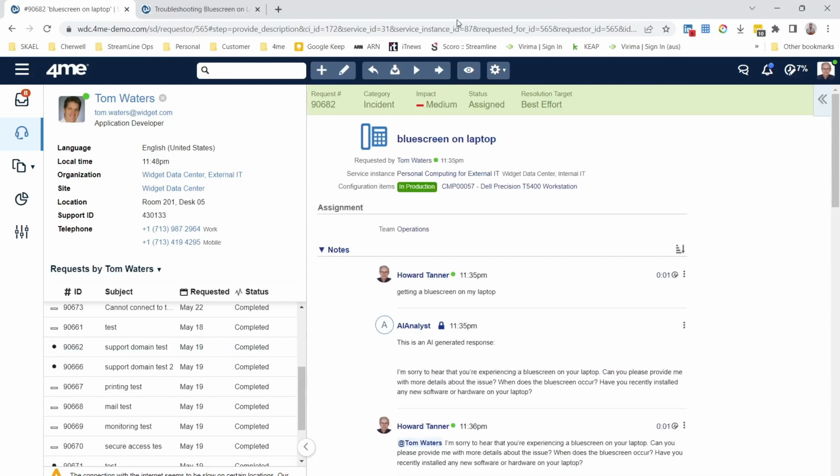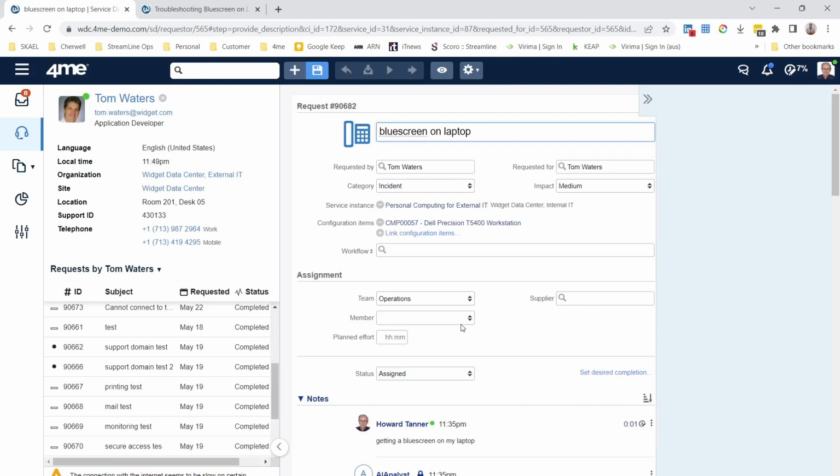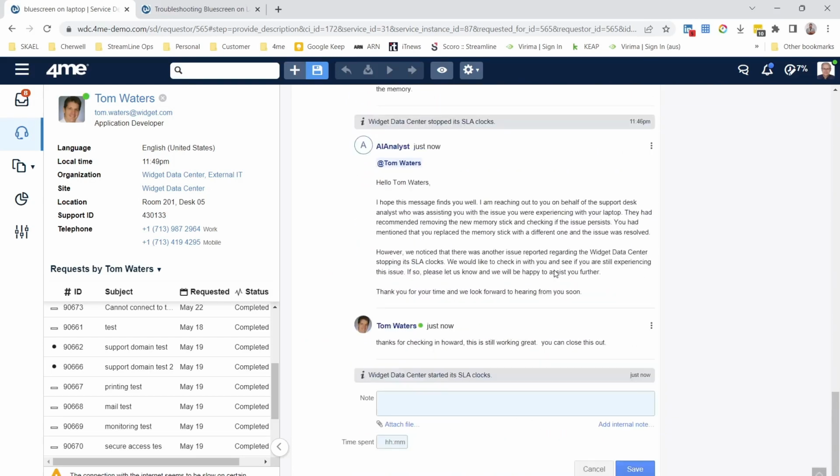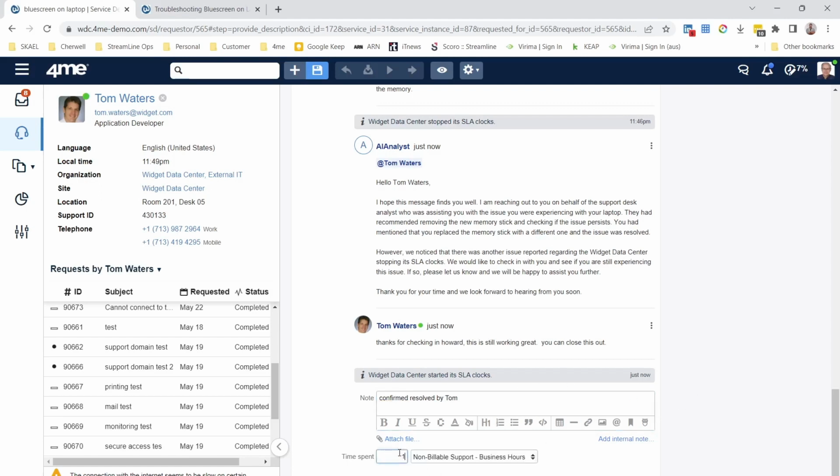Brilliant. So I'm now going to do the final use case, which is the resolution notes use case. And what this does is it creates a lovely little summary of what's going on in the ticket at the end when we're resolving it. And that's triggered by actually putting the ticket into a completed status. We're going to say it's solved. And I'm just going to put in here, confirmed, resolved by Tom. Anytime a human works on it, they get mistakes.